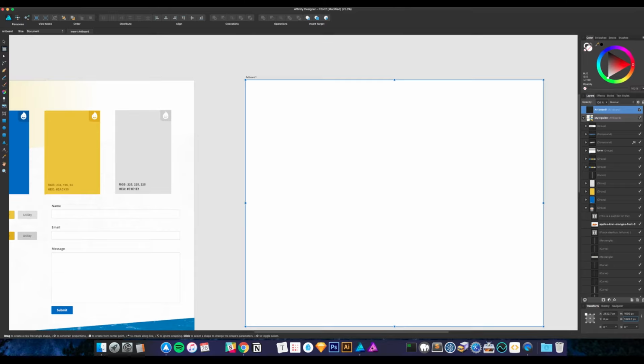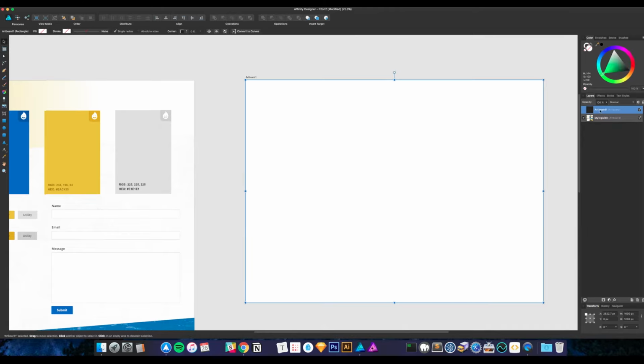So let's kick things off here. I'm going to create a new artboard. We'll just do something simple to start. And minimize the style guide. So let's call this, let's just say landing page for now. Simple, cool.